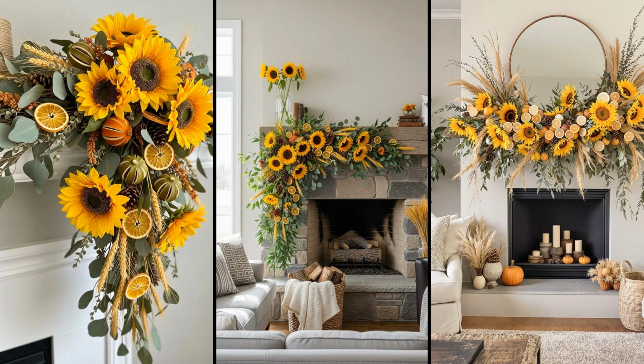While sunflowers hold up well, dried citrus can get brittle if handled roughly. Keep out of direct sunlight to avoid fading. Want extra flair? Add cinnamon sticks or eucalyptus for a subtle scent and different textures. Your mantel will look cheerful and feel inviting through the whole season.